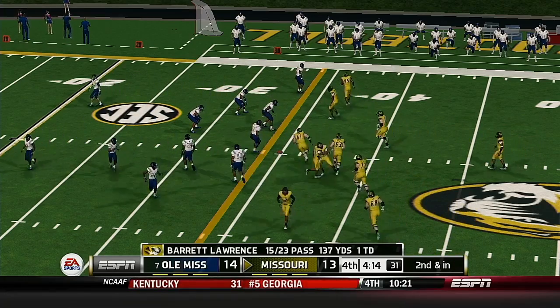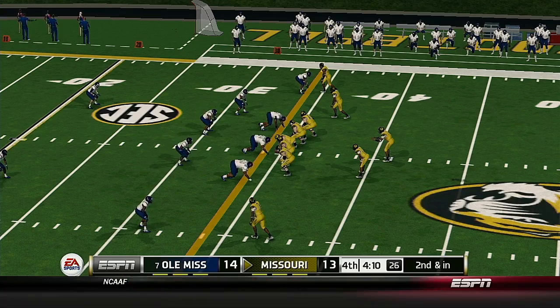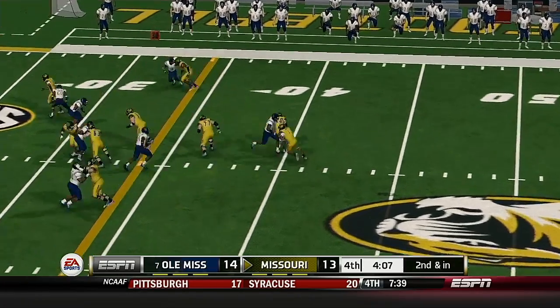Watch the flat. Watch the flat. Watch the flat. Where's 52? Watch 52. Check, check, check. This is four.